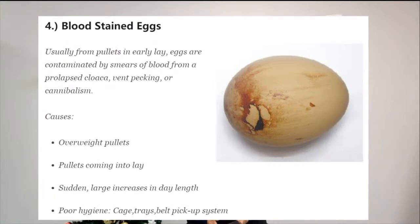The blood-stained eggs. Usually from pullets in early lay, eggs are contaminated by smears of blood from a prolapsed cloaca, wound pecking, or cannibalism. The blood-stained eggs may be caused by overweight pullets, pullets coming into the lay period, sudden large increases in day length, and poor hygiene of the cage, the trays, the belt pick-up system, etc.